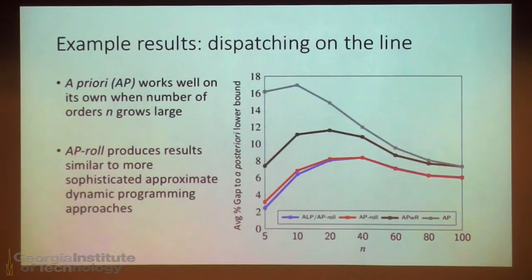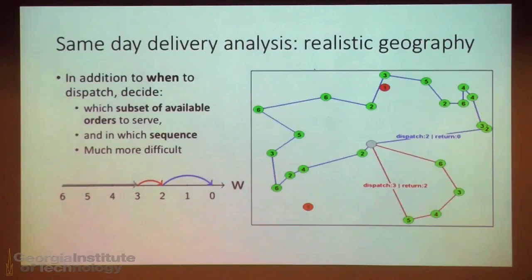And then the gap between the gray and the red line here, or the blue line, either one, they're sort of minor technical variations that we don't need to worry about. It represents the savings that you can get by finding a dynamic plan, right? So for example, for about 10 customers, I can reduce the penalty from 17% over optimal down to like 7%. So I've dramatically improved operations by rolling out the a priori plan rather than just computing it once in advance.